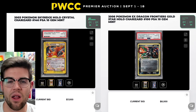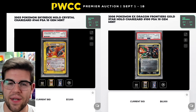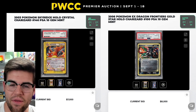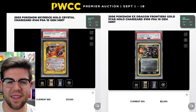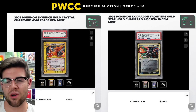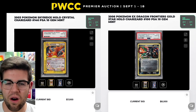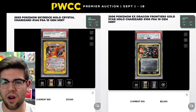The Skyridge Hollow and the EX Dragon Frontiers Gold Star. These are both ridiculously amazing cards. They're both PSA 10s. They just are everything that I love about the vintage Pokemon that isn't the base set. It's not that the base set isn't the most collectible set in the world. It is. It's just that these two just look so awesome. The Crystal Charizard and the Gold Star Charizard. Just beautiful cards. $7,000 for the Crystal, $8,000 for the Gold Star PSA 10.